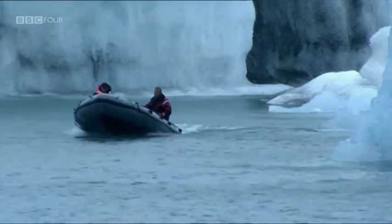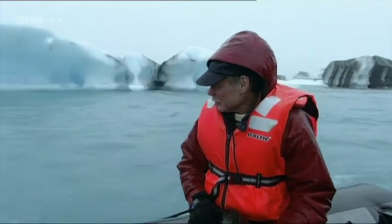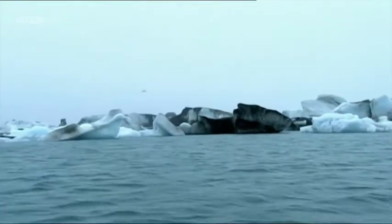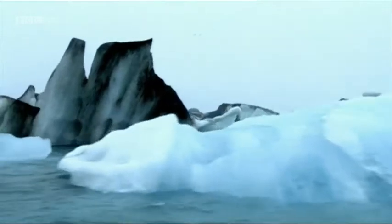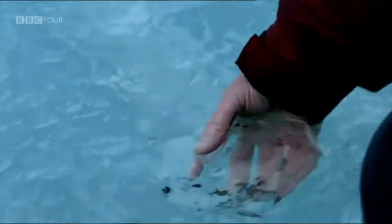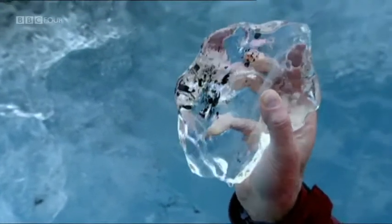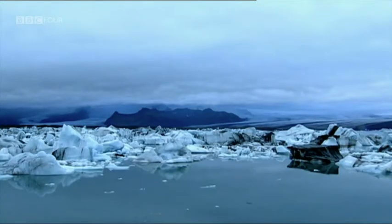Geologist Gerard is also searching for clues about ancient climates, and he does it by looking at icebergs. The ones he's particularly interested in are streaked with black ash. Can you make out the black? These are particles of volcanic material. This material comes from the volcanoes here in Iceland.